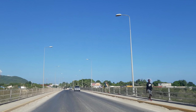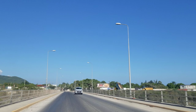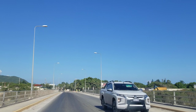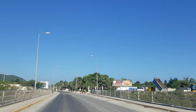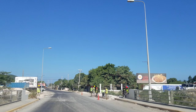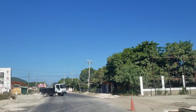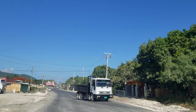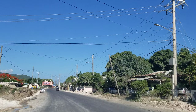Now this is the Yalos Bridge, and this is where the section ends, from the Harborview Bridge to the Yalos Bridge. And then from Yalos to, I'm not sure where, but this is another section of the Southern Coastal Highway Improvement Project. Remember, it's broken up into 15 sections.